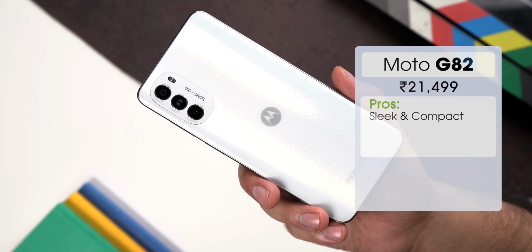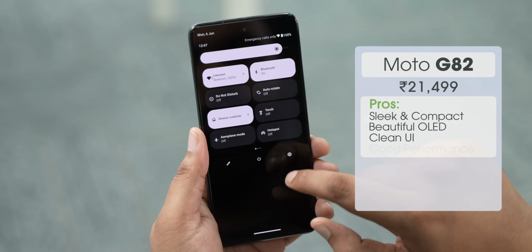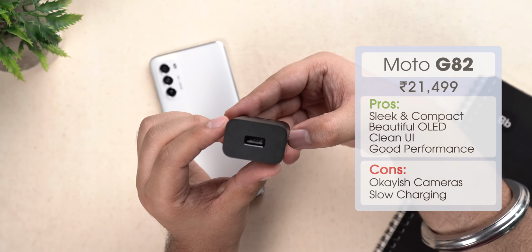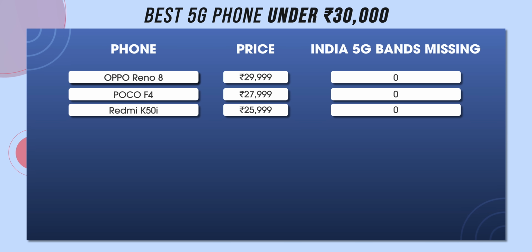I love how slim and lightweight this phone is. I like its 10-bit 120Hz OLED panel, the clean UI and very good performance. The camera is, although not bad, decent-ish, and the 33-watt charger is slow compared to competition, but yeah, this is a good all-round phone.